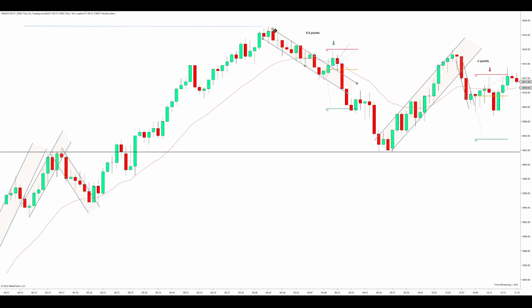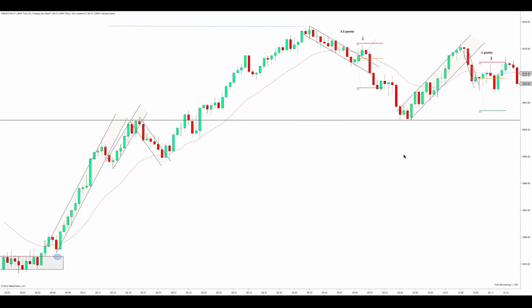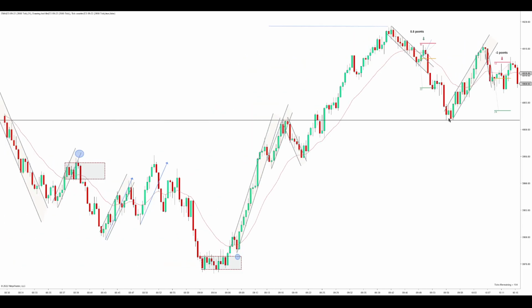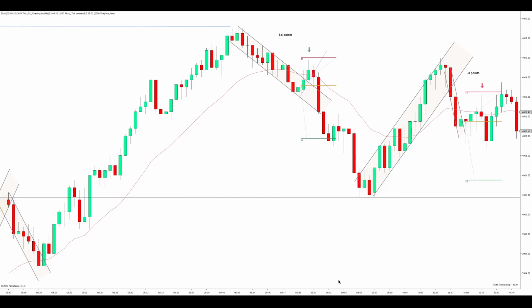You have first entry long, tick higher, second entry long, failure. But what I was playing it as was really just an area for a reversal. I saw it as a downtrend break, expecting a new low at the perfect area for a reversal, and then technically it does have a failed second entry, but it's kind of hard to see, but it's clearly there.